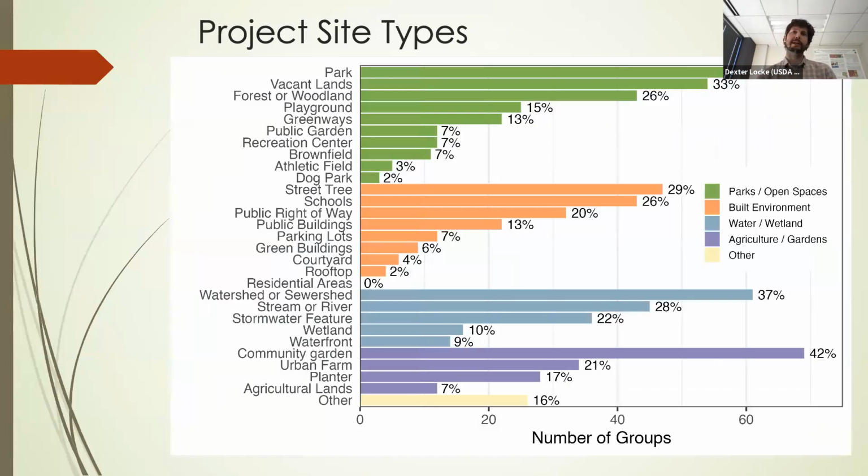What are the types of places these groups work? We've clustered them into parks, open space, built environment, water, and agriculture. So this relates to the question I think Chris was asking. We can filter these data by who's working on parks or vacant lots. For the water modeling, we might be interested in what are the groups that do anything related to water, from watersheds to streams or rivers, working on wetland features or waterfronts. And you can see the distribution here of project site types.